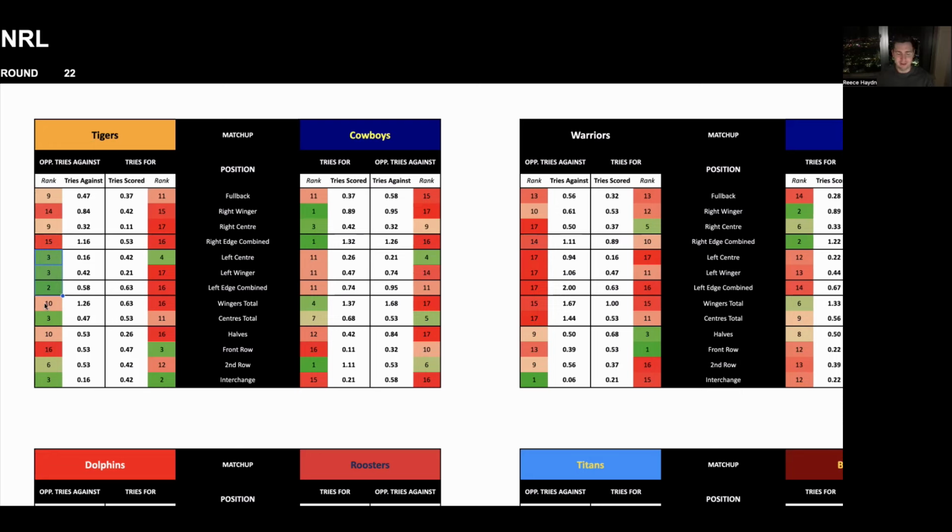And we can go through that for all the games. So hopefully that gives you an indication. And then we're also just looking at how the players that we highlight have performed previously against that team. So without further ado, let's get into it.